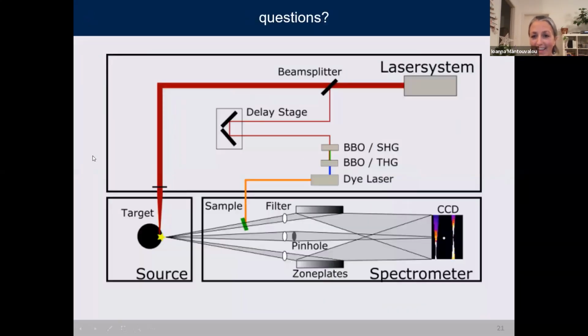Okay, I will take the first break for questions here. What a great start. That's wonderful apparatus. There's several questions. First one is, you say you have an upper bound of about 1300 eV. Is that due to the plasma or due to the zone plate limitations?